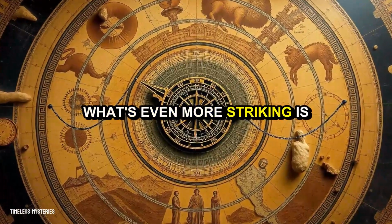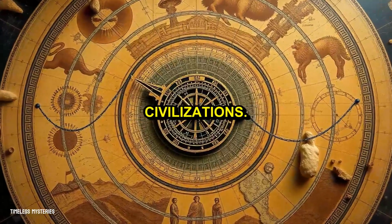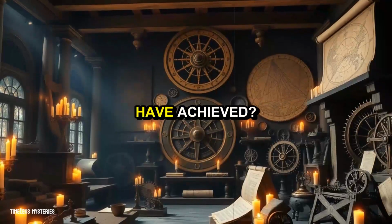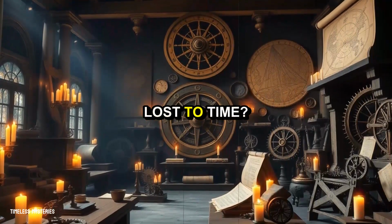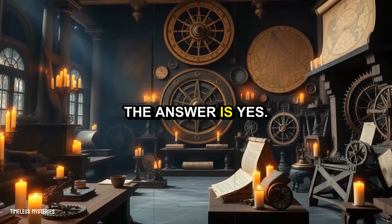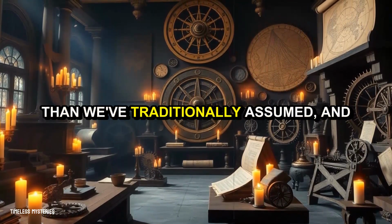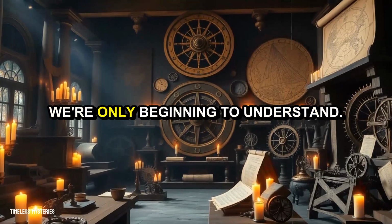What's even more striking is what the mechanism implies about the broader capabilities of ancient civilizations. If the Greeks could create something this sophisticated, what else might they or other cultures have achieved? Could there have been other technologies equally advanced that were lost to time? The Antikythera Mechanism suggests that the answer is yes. It's a tantalizing glimpse into a world where science and engineering were far more developed than we've traditionally assumed, and where the boundaries of human ingenuity were pushed in ways we're only beginning to understand.